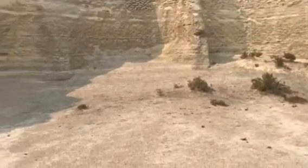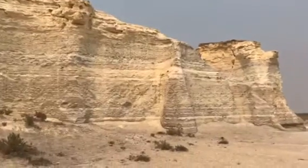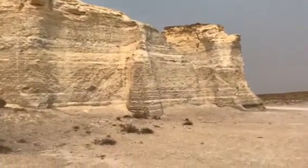So we're going to go over to that other outcropping that I showed you, and I'll see what's over there. I might make a video of that.